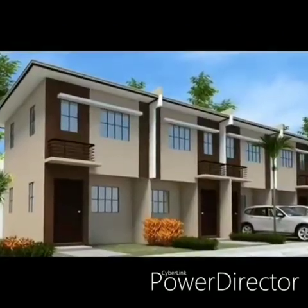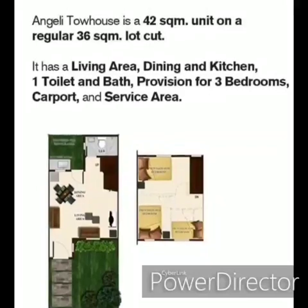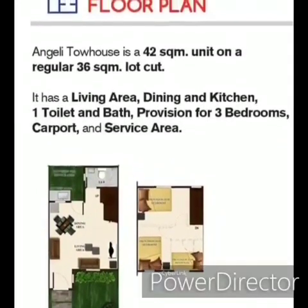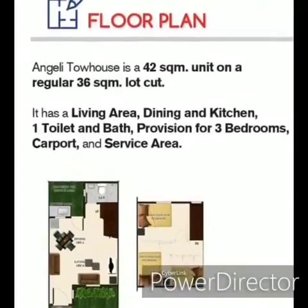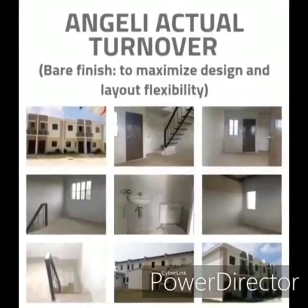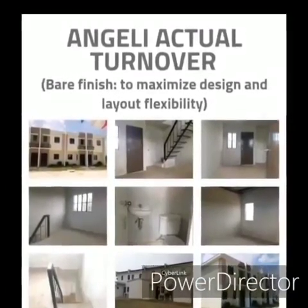For Angeli Townhouse, it is a 42 square meters unit on a regular 36 square meters lot cut for inner unit and 54 square meters lot cut for end unit. So this is the actual turnover for Angeli Townhouse. Bare finish to maximize design and layout flexibility.